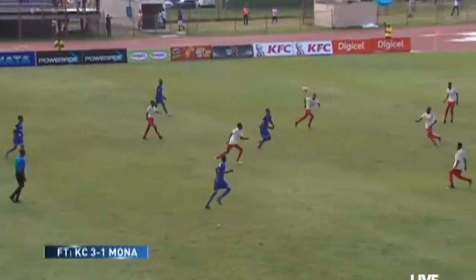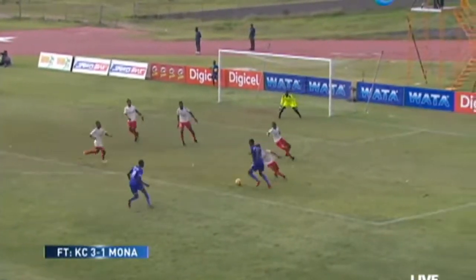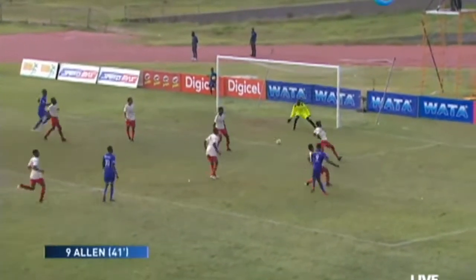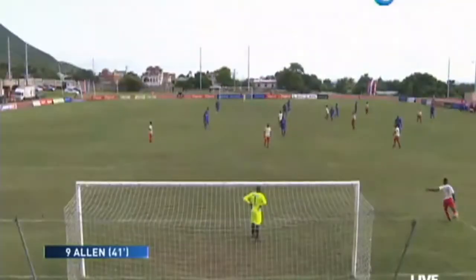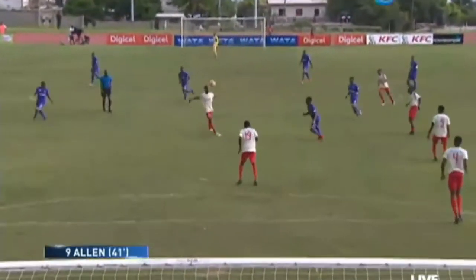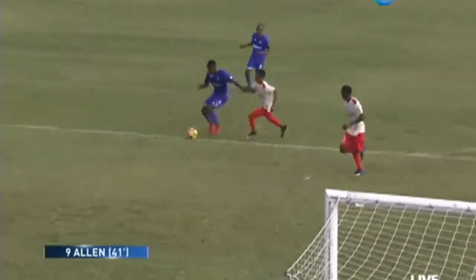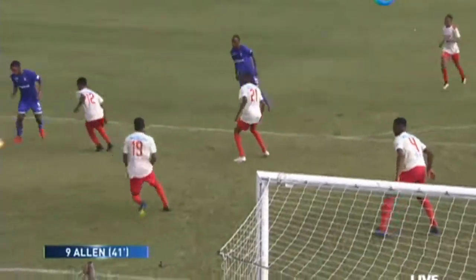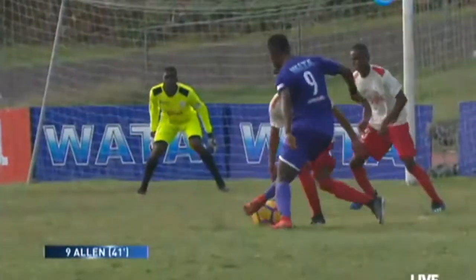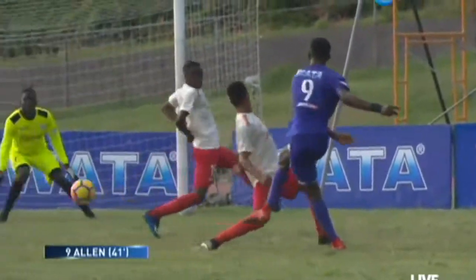And then the equalizer would come from Kingston College, and it's Nico Allen. Look at this wonderful stuff to find the space, and then the shot, 4 minutes from the end of the first half. And we did find the corner with a plum there. Look at this, exceptional stuff, dismissing the defenders who were swaying like dogs in the breeze there.